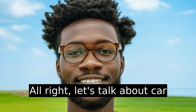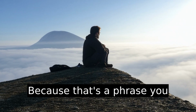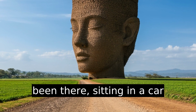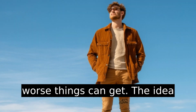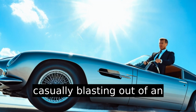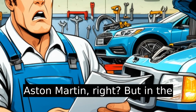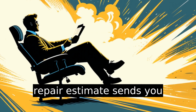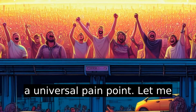All right, let's talk about car repair ejector seats. Why? Because that's a phrase you didn't expect to see today. And now you're curious. We've all been there, sitting in a car repair shop, wondering how much worse things can get. The idea of an ejector seat probably conjures images of James Bond casually blasting out of an Aston Martin, right? But in the car repair world, the ejector seat moment happens when a repair estimate sends you rocketing out of the shop. It's a universal pain point.